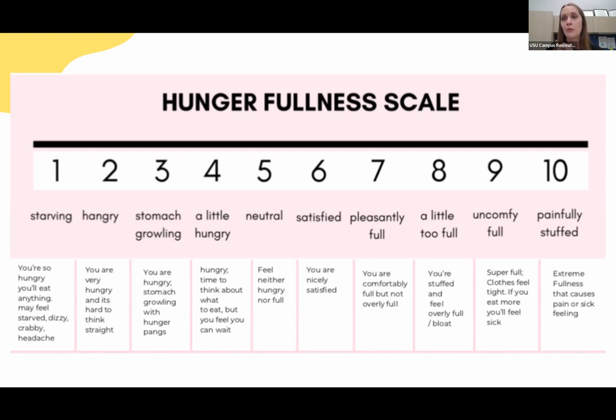So maybe, like Papa Murphy's pizza, you have four slices of pizza the first time you eat it, and you're like, oh my gosh, that was way too much. I ended at like a 9. I didn't feel very good. So next time you have pizza, you're like, okay, I'm gonna see if 2 or 3 slices is better. And you should be able to learn from previous exposures to a food, your comfortable amount of food that will get you to that click. So just pay attention to previous experiences and gauge off those and learn from those.